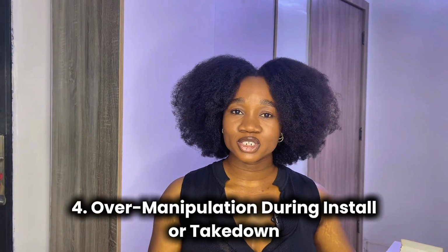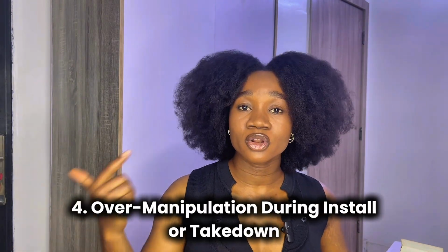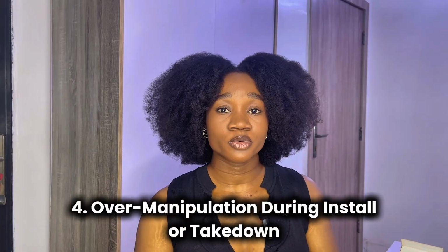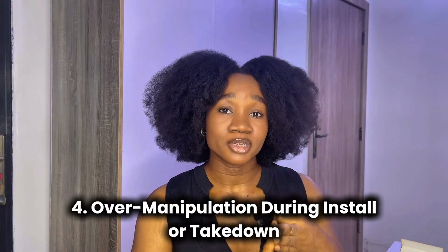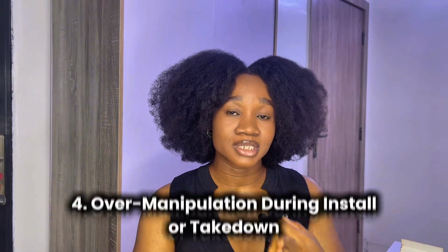Too much manipulation during installation or takedown. A protective style is supposed to be minimal tension, minimal manipulation, but give you effective results that you will see at the end of the duration that you have the hairstyle in for. So please take note of these things. You should not be stressing your scalp. You should not be stressing your hair. You should pay attention to how much tension is applied, whether you're the one making the hairstyle by yourself or whether someone else is doing it for you.